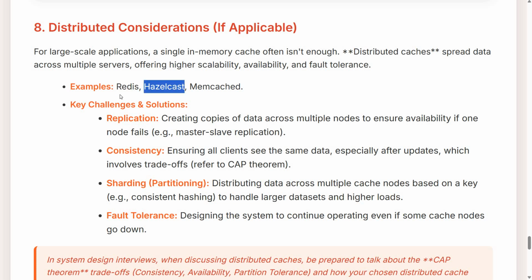They do. And the key challenges and solutions in designing and managing these distributed systems are truly fascinating from an engineering perspective. You have to deal with replication. That involves creating copies of data across multiple nodes. So if one node fails, another one still has the data. Master-slave replication is a common pattern here. Keeping copies for safety. Exactly.